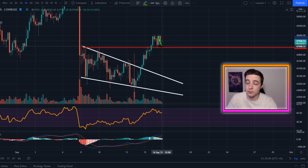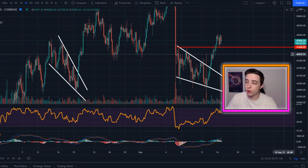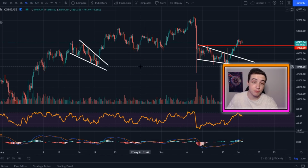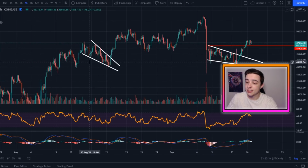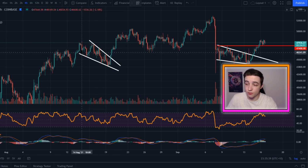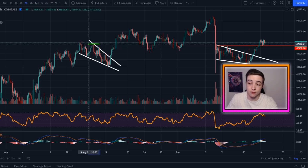Now, that could just be some sideways consolidation, because taking a quick look at an area on the chart that we saw only last month, the price back then was doing almost the exact same thing as what we're doing right now. As you can see back here, this was around the middle of August. The Bitcoin price, first of all, was forming this falling wedge pattern, and then we broke out to the upside as expected from a bullish pattern.